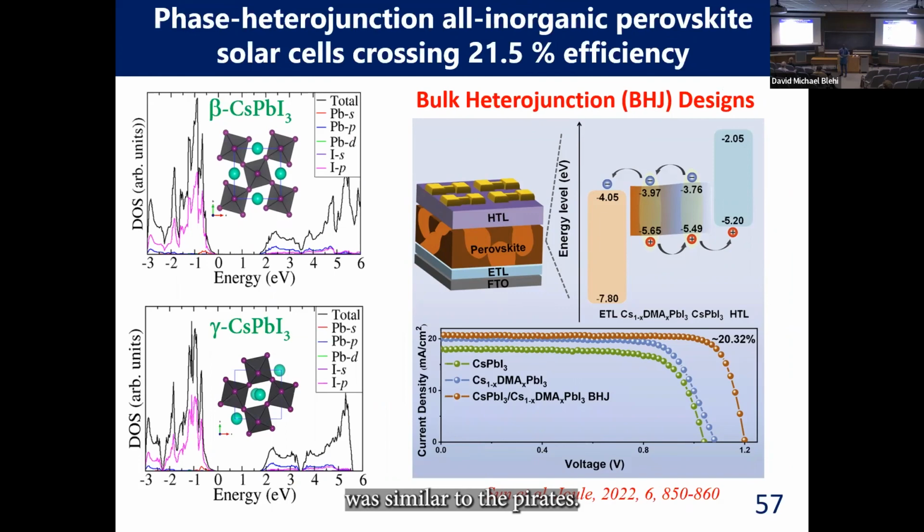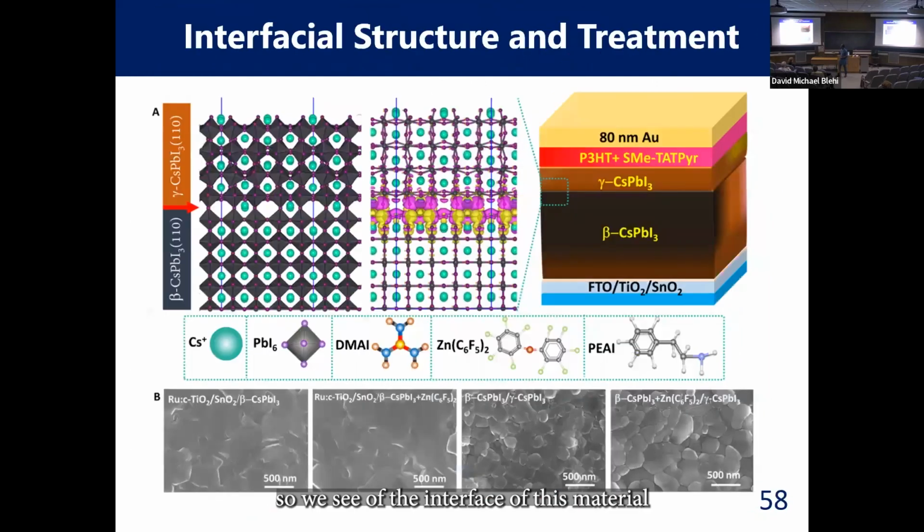Because similar to the pyrite marcasite work we did, the material stays as this. Can we rather form the heterojunction between those ones so that the material still stays as purely inorganic? What this group did, from San et al., is they still introduced an organic molecule. So we modeled the interface of this material and passivated it.